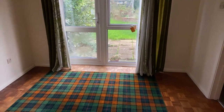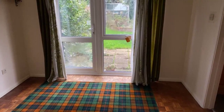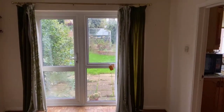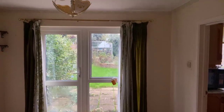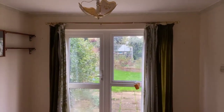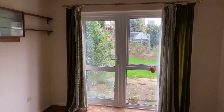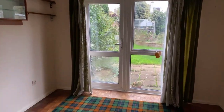So just to give you the measurements of this room, 2.59 metres by 3.05 metres. So again, once again, really nice space. Lots of light coming through from the French door that is there ahead of you now. And then let's head upstairs and see the sleeping accommodations.